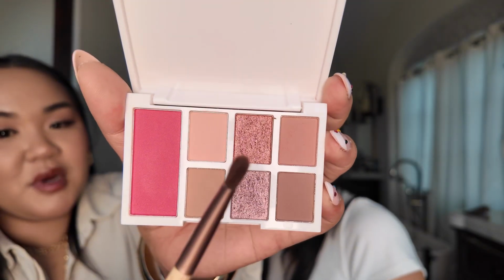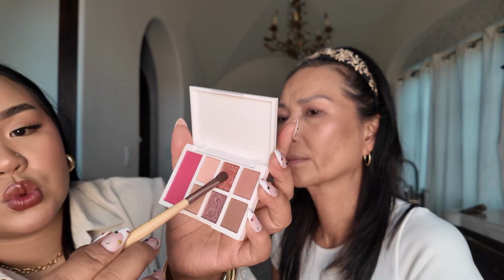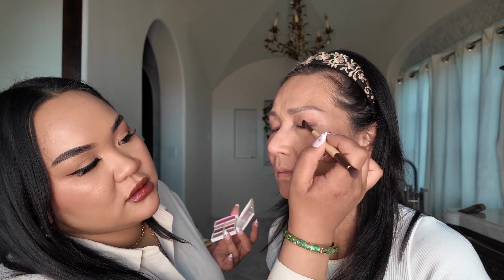So for the fun part, we're gonna use the shimmer shade called True Love and a denser brush. Oh, this is nice. Oh, there's no fallout. Do you see that? There's no fallout. That's good. We were worried about the glitter getting all under the eye, and there's like no fallout, so that's perfect. Okay, so I'm gonna put this on the outer corner because it's a darker shade. Ooh. Probably a little darker than you're used to, but it's nice.